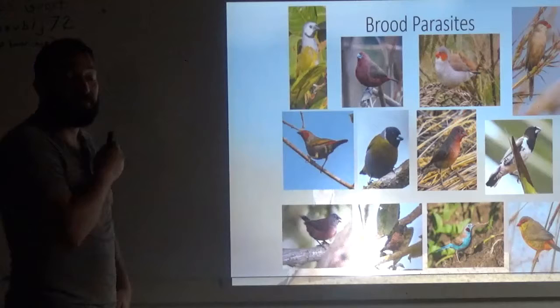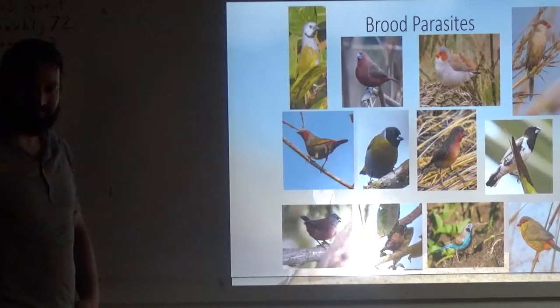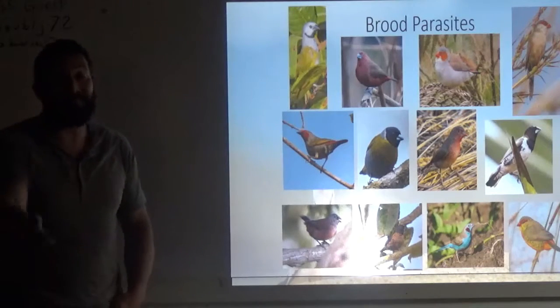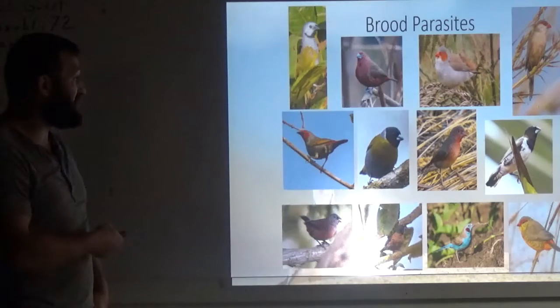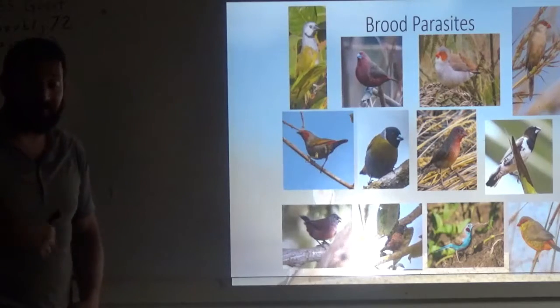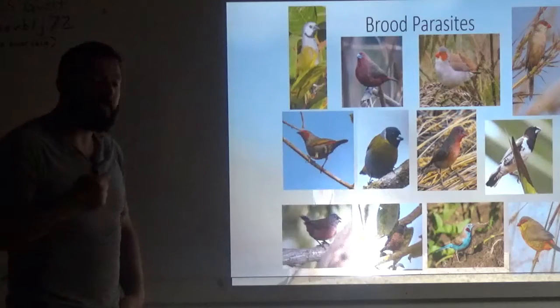So is anybody familiar with what a brood parasite is? Cowbirds. Yep, brown-headed cowbird, exactly. So birds that lay their egg in other birds' nests. So these species, which are of the group Astrildid finches, which if you ever think of a zebra finch, the finches you got by the pet store, they are a group of Astrildid finches.